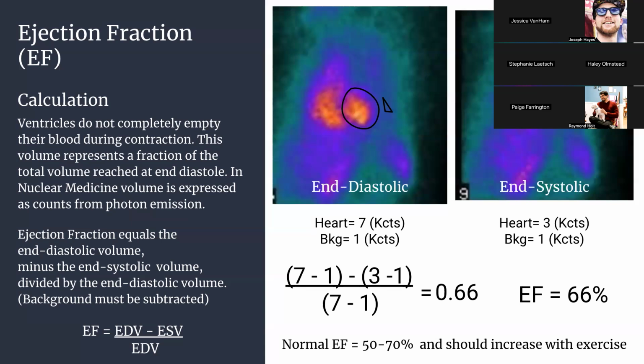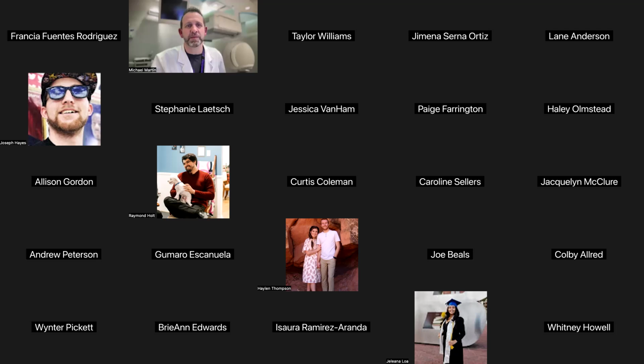Any others? I'm going to stop my screen share. Let's see if there's anything real quick. I saw a couple of messages going up that I couldn't see. Yep, we're all about the left ventricle. Make sure I didn't miss anything.